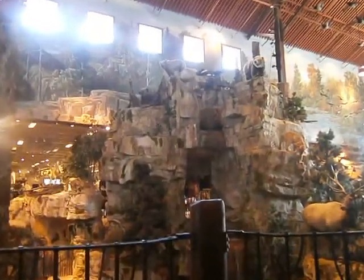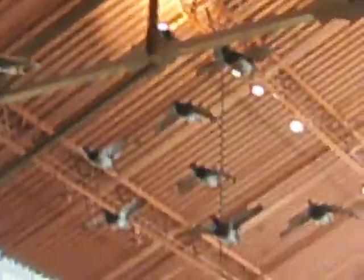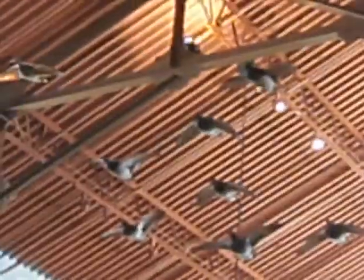All them bears up there on that hill. Look at them, oh my goodness. They got a lot of them, too. You know, the wild ducks up there, and the ceiling. They're flying. Yeah, they're hanging.